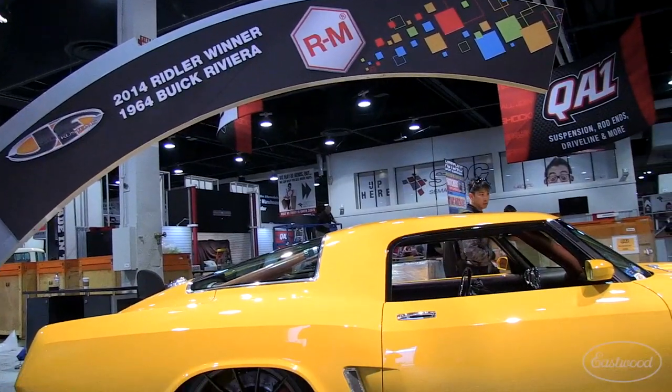Well, it wouldn't be SEMA 2014 if we didn't get the chance to talk to JF Launier about his beautiful Ridler Award-winning 64 Riviera. Man, this is a beautiful car. Congratulations on the Don Ridler Award.